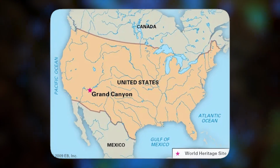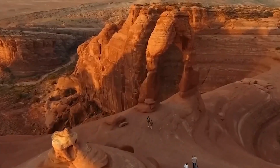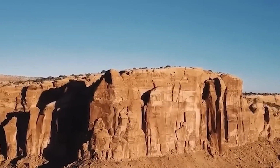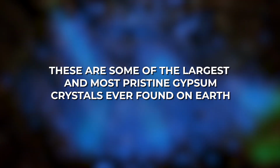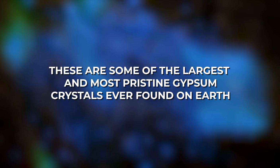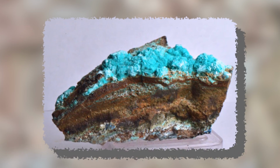In the Grand Canyon, the iconic landscape of one of America's most cherished natural wonders, lies a vast network of ancient caves, filled with exotic minerals and crystals. And not just any crystals. These are some of the largest and most pristine gypsum crystals ever found on Earth, some as long as 36 feet, and estimated to be over 500,000 years old.